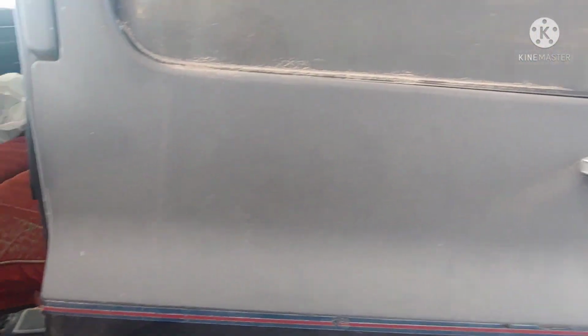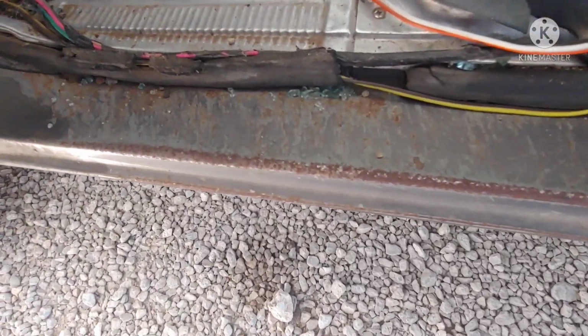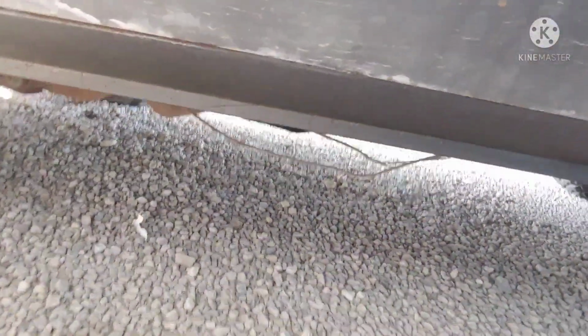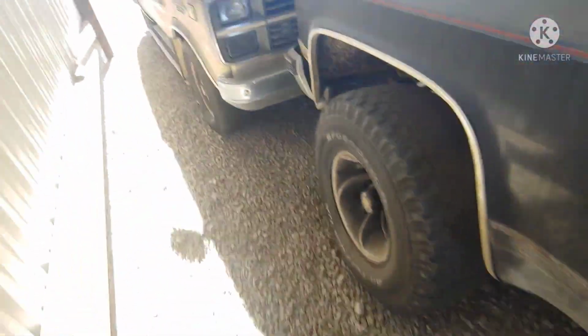It's a solid truck. Here's your rocker panel. There's nothing wrong with that. Here's all your underside. You can see it's just a solid old truck. And I just don't know what I'm going to do with it.